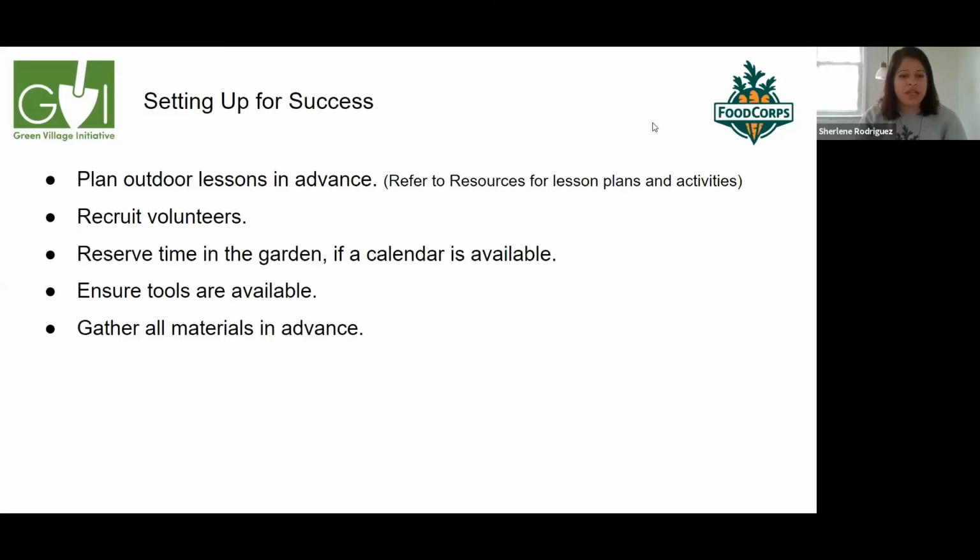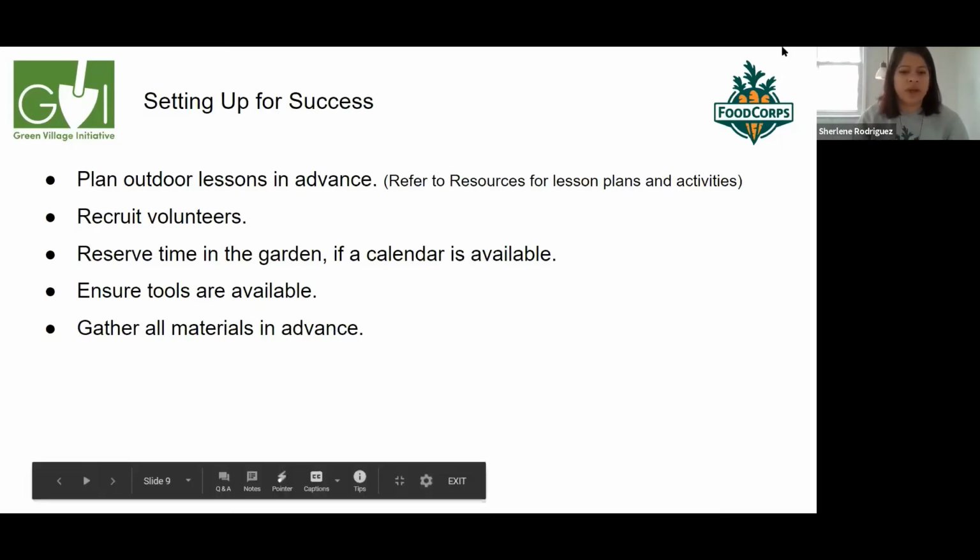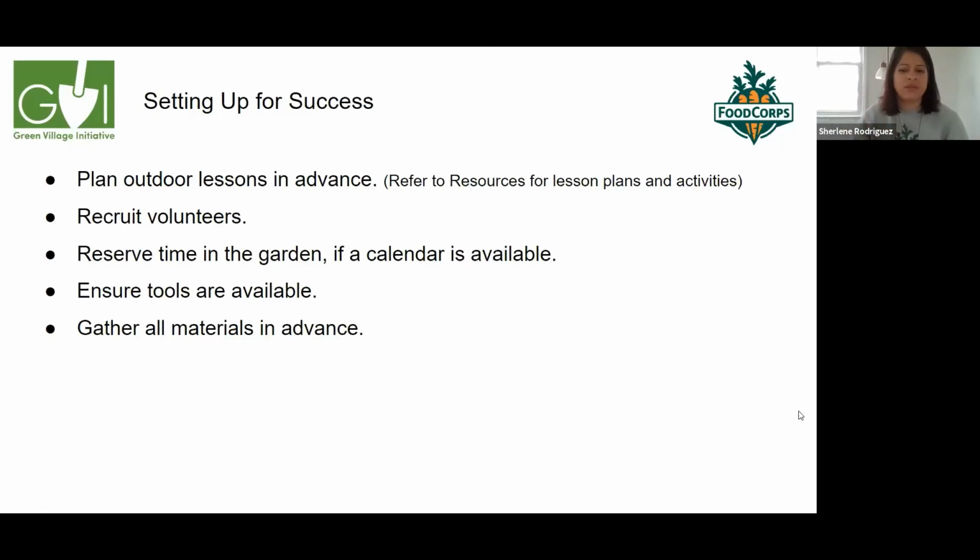Now, as far as reserving time in the garden space, some schools might have a calendar. If you know who your school garden coordinator is, maybe reach out to them, seeing if there's a calendar that they manage, just so we can avoid conflicts. If you don't have something like that, I know at MCM, Multicultural Magnet, there's a school-wide calendar where I would then go and write down the day, the time, and which class I was going to be out in the garden with.